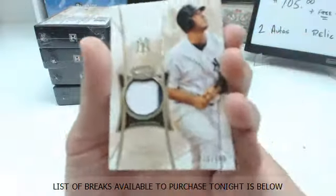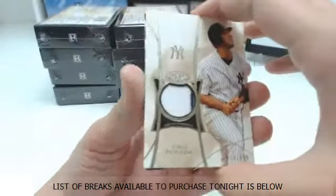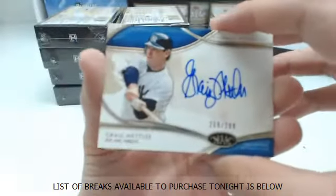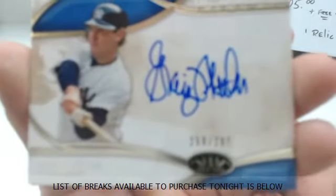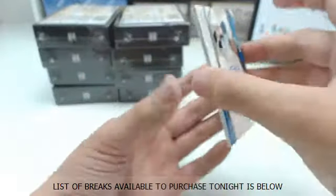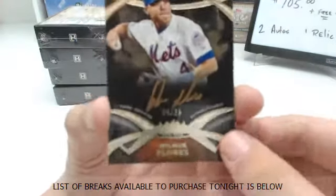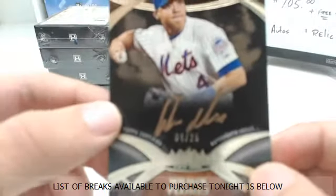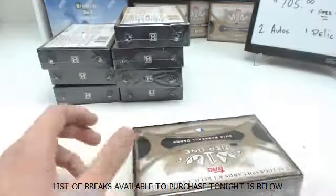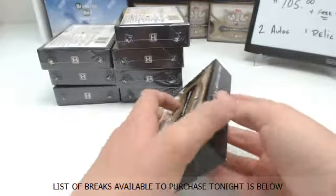Got Jorge Posada, two-color jersey card. It's a little pinstripe action. 78 of 399. New York Yankees. Also for the New York Yankees, having a great break, Graig Nettles, 259 of 299. Whole lot of Nettles. Seems like. And behind that, New York Mets, New Guard autographs, Wilmer Flores, number 225. Next box.